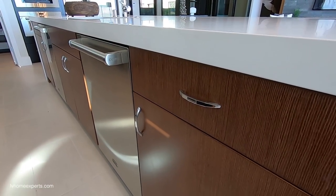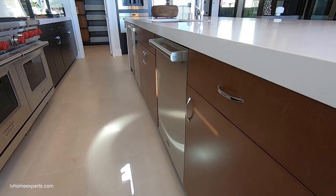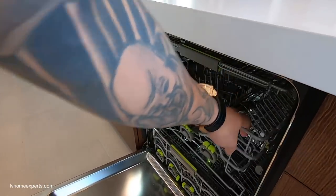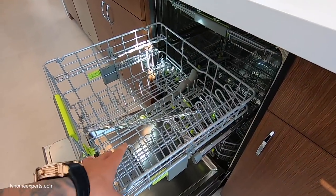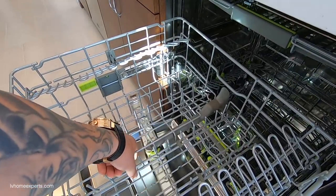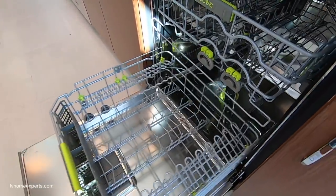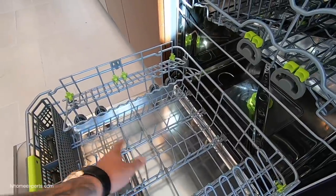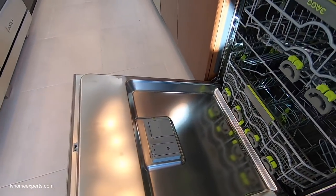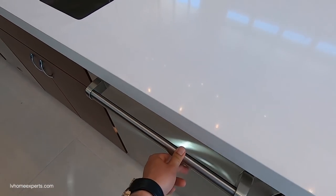Nice. Cabinets, these ones are probably Urban Effects again. Soft closing cabinets. Cove, I've never heard of this brand for a dishwasher, but man, this looks industrial. Now what's great about these dishwashers, you can make these adjustments and you also have the water that shoots up through here. And you can move these around for certain plates or something like that, okay? The other thing is that this should be connected through Bluetooth as well.